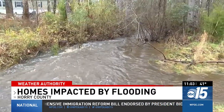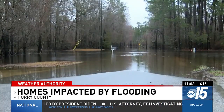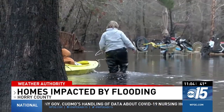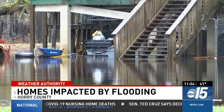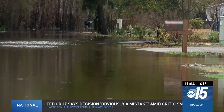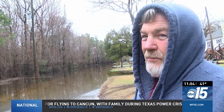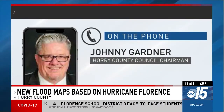Rushing flood water like that has already pushed some neighbors out of their own driveways on Waccamaw River Drive, River Road, and Cypress Knee Court. Along Roe Pond Road, neighbors have to kayak and wade in flood waters. It's another winter along the river to start another year of uncertainty for river communities. We've gone through a few of them. There's one guy down the street, he's ready to leave again. So he was just putting his house up for sale, and you can't even get to his house right now. Right, the time has come. We've talked about it. It's time to start doing something.